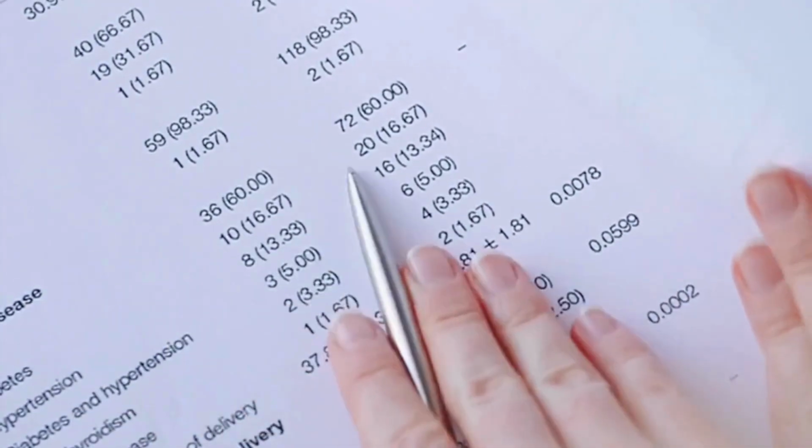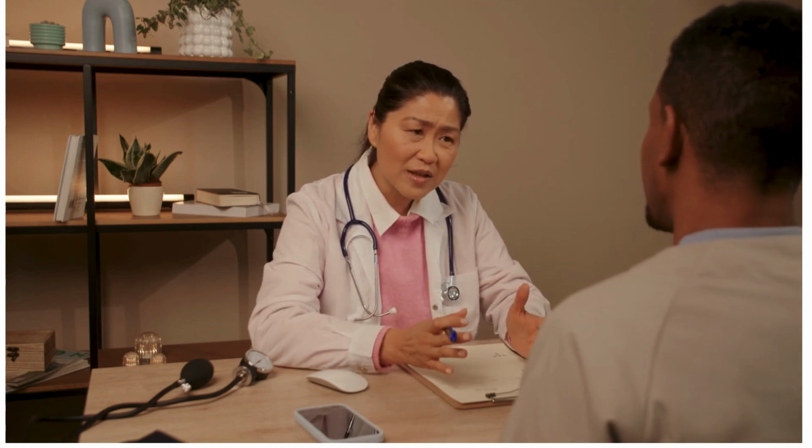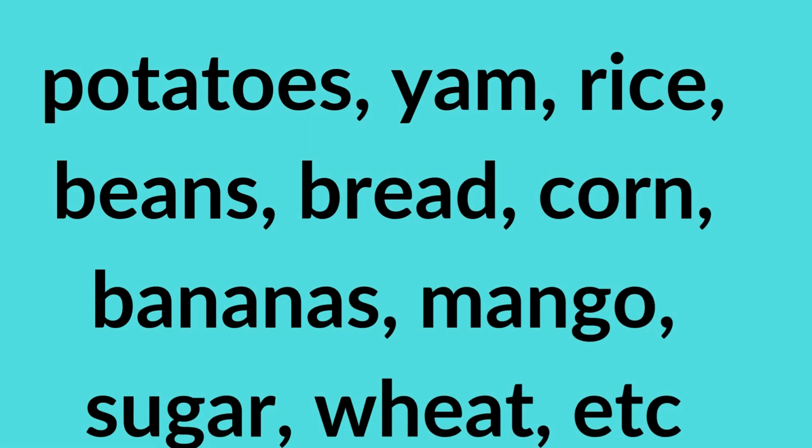There are three main types of food you're eating in your diet. You have the carbohydrates, you have fats, and you have protein. The types of food that raise your blood sugar, that's your blood glucose, the most, are going to be the carbohydrates. Carbohydrate foods include potatoes, yam, rice, beans, bread, corn, bananas, mangoes, sugar, and lots more.